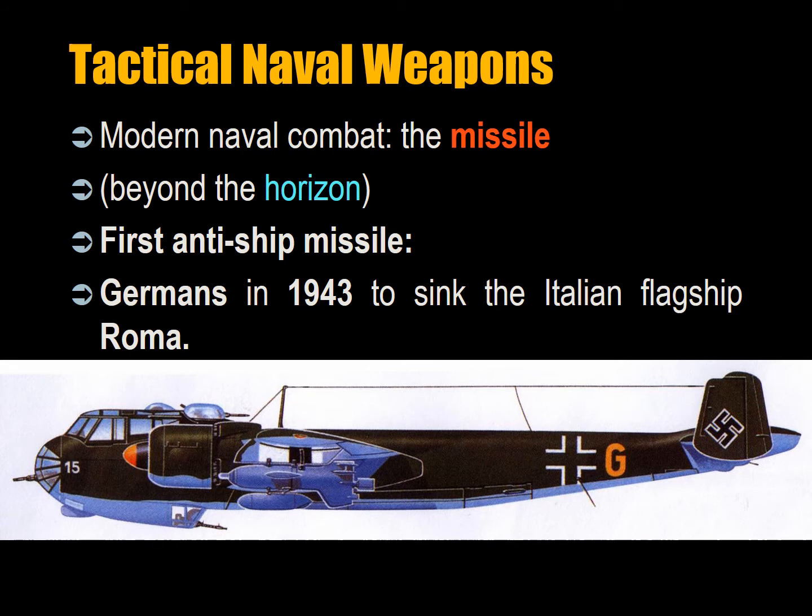Now, modern naval combat, and this really means since the early 1960s, is based on the long-range missile, very often over the horizon. In other words, missiles fired at targets that are invisible because of the curvature of the Earth. The first anti-ship missile was used by the Germans in 1943 to sink the Italian flagship Roma. It was a wire and radio-guided air-dropped missile called the Fritz X. And if you look carefully at the picture underneath the wing to the left, you'll see the Fritz X hanging off the wing of this aircraft.